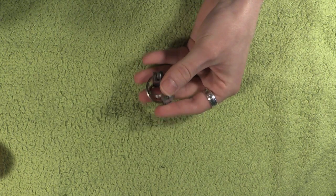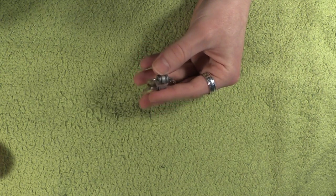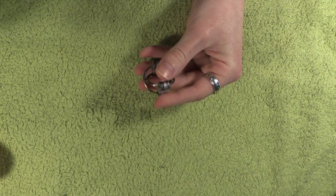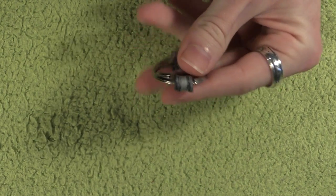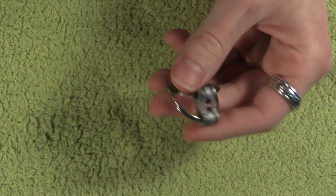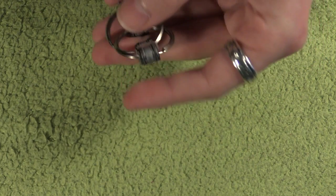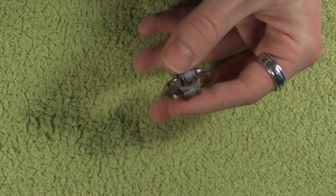Now this one is one of my favorites. It can cramp your hand a bit though if you use it too much. So I try to switch out my fidget toys, but it's super fun. Oh, I'm gonna zoom in for this one apparently, which is good. Now you can see it better. It's hard to find where I put the focus sometimes.